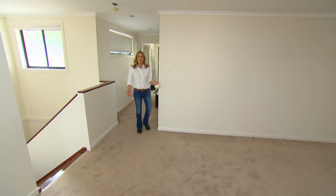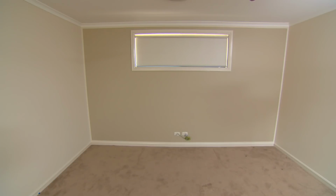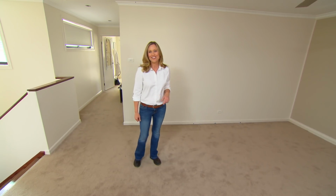This is the main thoroughfare for all of the upstairs bedrooms here, so it really does need to flow and work with the rest of the house. Now, what does every growing family want these days? A media room, of course, somewhere the whole family can sit and relax.